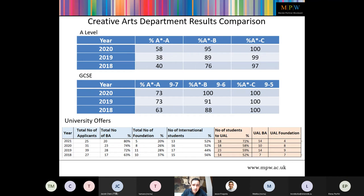Having said that, this year, as you can see, 20 of our students got BA offers. The reason is that when they did their interviews, of course online this year, and showed their portfolios, the universities realized that these students are ready for BA, so they don't have to waste their time on foundation.